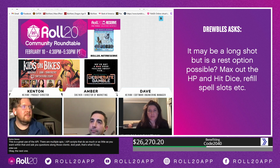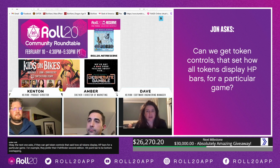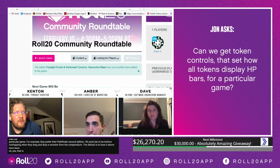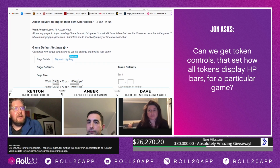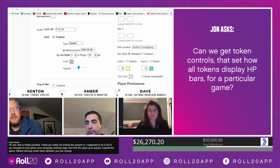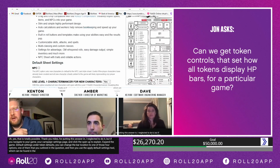Okay, the next one asks if they can get token controls that set how all tokens display HP bars for a particular game. For example, they prefer their Pathfinder 2nd Edition hit point bar to be bottom overlapping. When they drag and drop a monster from the compendium, the default is to have it above. Yes, that is totally possible. Thank you, Miles, for putting this answer in. I neglected to do it, but if you navigate to your campaign settings page and open up the game default settings, under token defaults, you can change the bar location to one of those 4 options, one of them that you outlined in the question. And then you use the apply default settings tool, which can be found in the game at the very bottom.